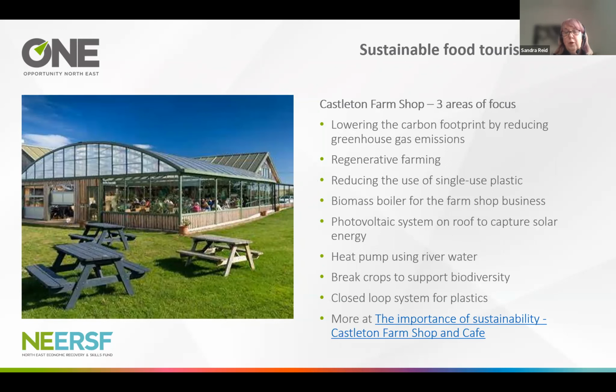So closer to home for the Northeast, the next example is Castleton Farm Shop. They are based at Laurencekirk, and the business is really working hard on their sustainability activity. They have 3 main areas of focus, which is to lower their carbon footprint by reducing greenhouse gas emissions. They're concentrating on regenerative farming, so using break crops to support biodiversity, and they are reducing the use of single-use plastic.